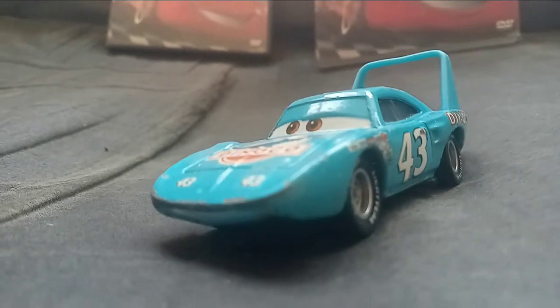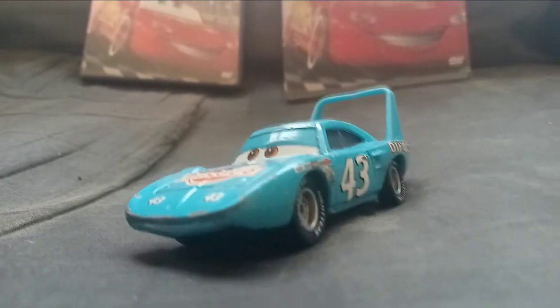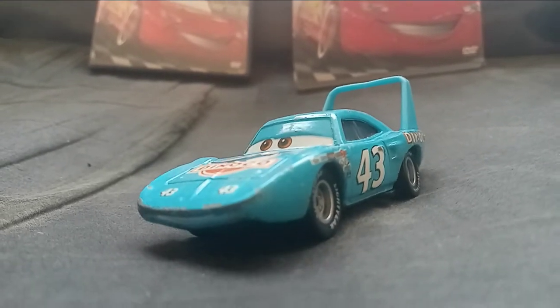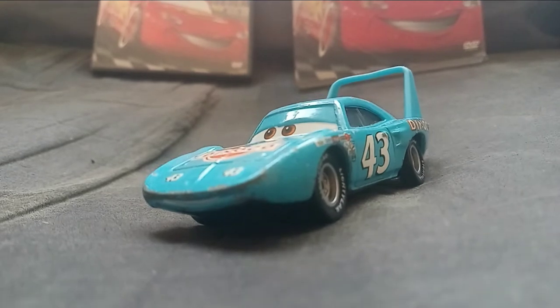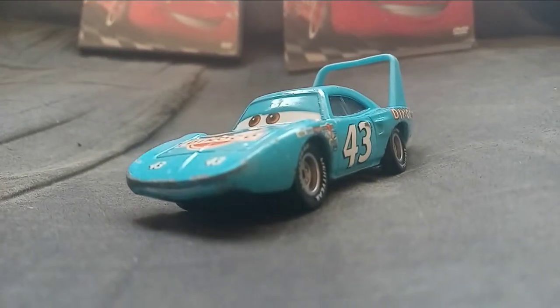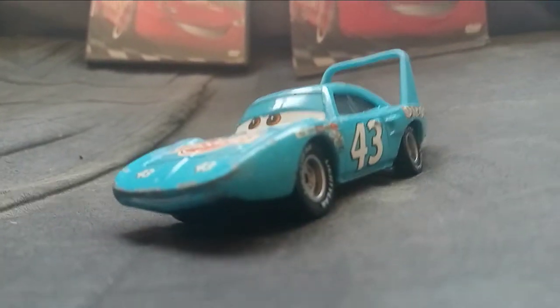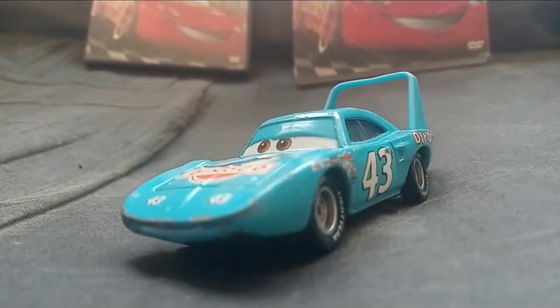He was released in 2006 for the diecast line, 16 years ago, and is still released to this day. The only years he hasn't been released are the years of Cars 2. But besides those years, he's been released every year, for Cars 1 and Cars 3, and in all three movies.